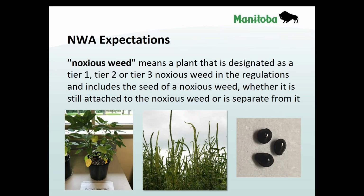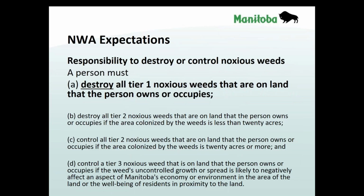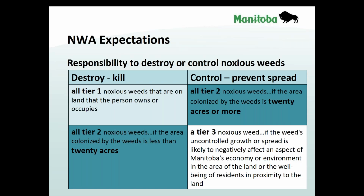So in this particular slide, I'm showing Palmer amaranth, which is the nasty relative of water hemp and the different growth stages of it. But here's the meat of the issue. With the Noxious Weeds Act, the responsibility is to destroy all Tier 1 noxious weeds that are on the land that the person owns or occupies, okay? So whether you rent it or own it, you need to destroy all of those noxious weeds, which is why there have been significant efforts in all of these detections to make sure that that is happening. So again, the responsibility with Tier 1s is to destroy them.